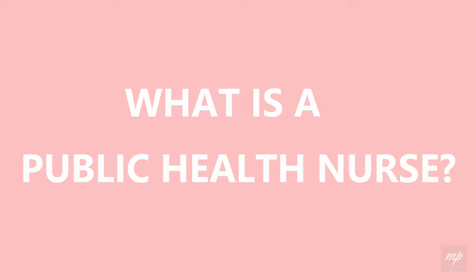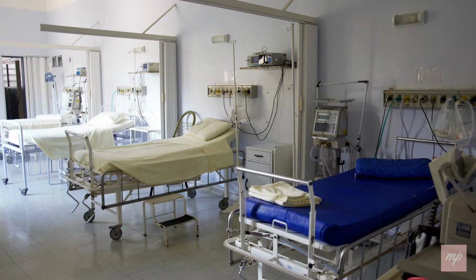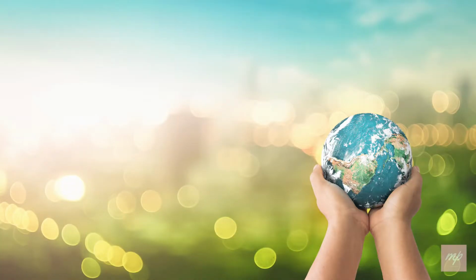So let's get started. A public health nurse is a registered nurse who takes care of whole communities or groups instead of a small group, like in the bedside setting where you might be taking care of 2 to 5 people. So public health nurses take care of whole communities.